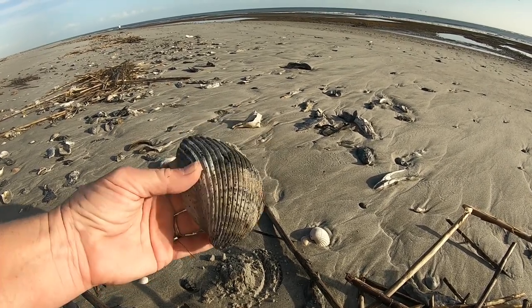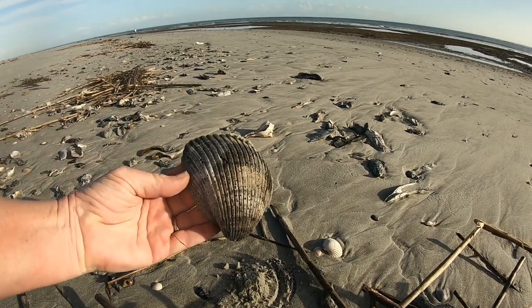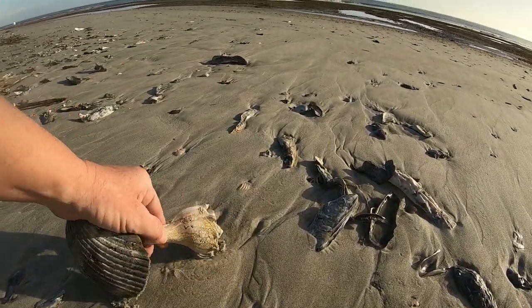Look at that dark cockle with all the little pits in it. So it's probably been attacked by a boring sponge, I would assume. Did y'all see that in the corner?